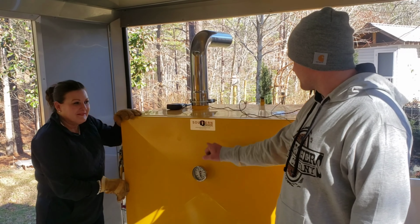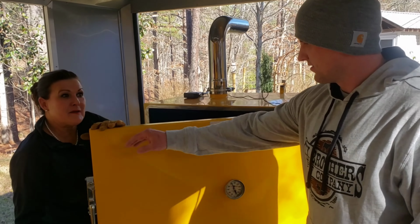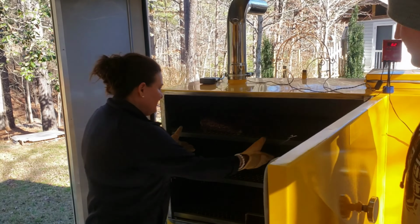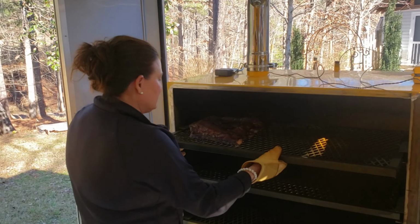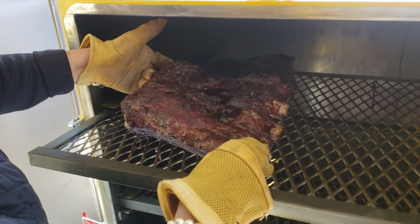Ready to look at the ribs? Let's take a peek on the Southern Q Smokers right here. Gravity fed. Yeah, it's a gravity fed. This is what I compete with. Let's see here. We're gonna let a lot of heat out, but let's look. Come on in here, Justin. Let's take a peek at these ribs. Woo! Juicy.